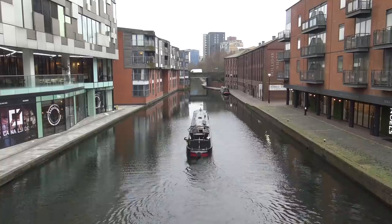Birmingham. Bye bye, Birmingham. I love Birmingham. As you may have gathered, we're now leaving Birmingham. 2 weeks we've been here. And I'll tell you what, it's been my favourite 2 weeks that we've been on the canal so far. It's been ace, hasn't it?